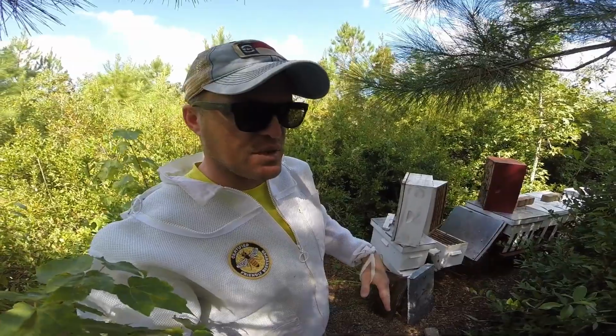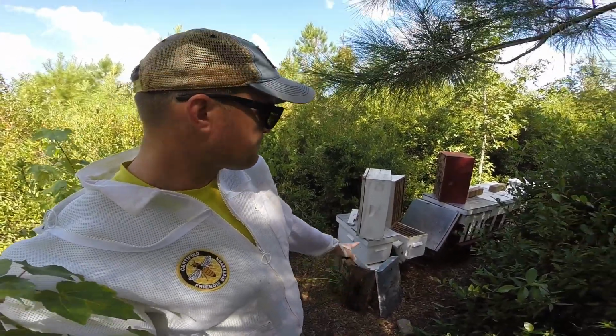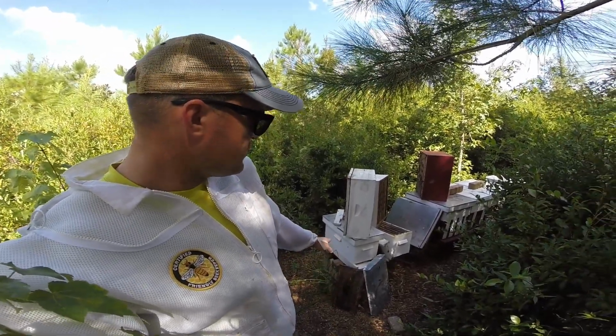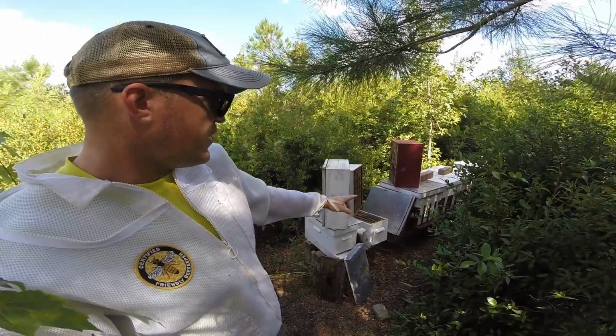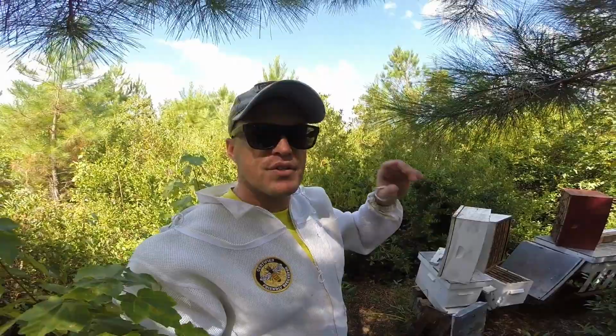I can't remember because it's been a few months since the last inspection. But the last nuke box was untouched. Second nuke box was just tipped forward, and then those boxes were back in the woods.